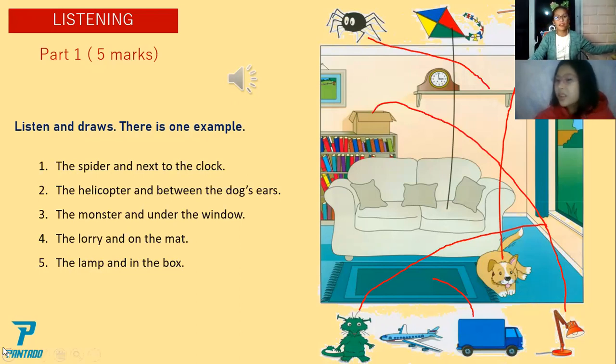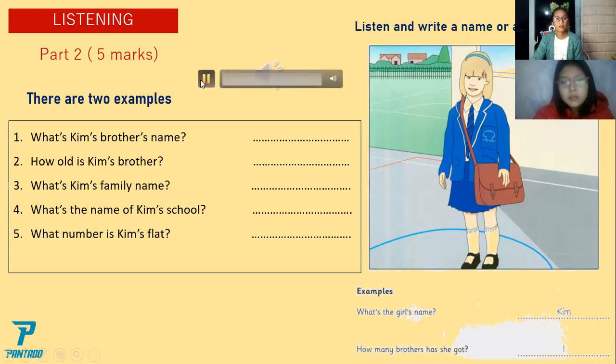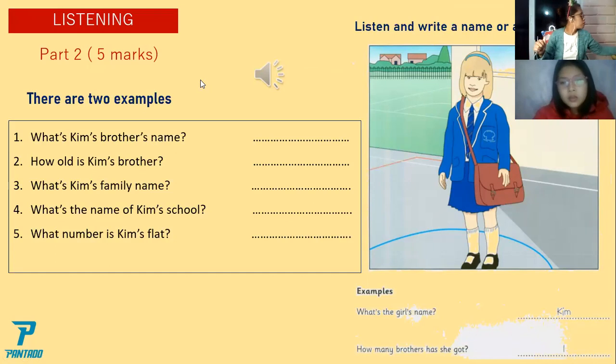Okay, next one here. You listen carefully. We have here the name of the girl is Kim. It's a girl's name, Kim. So you will have to listen and write a name or a number. You will have to listen to me, okay? The girl's name is Kim. Part two. Look at the picture. Listen and write a name or a number. There are two examples.